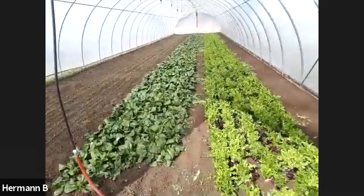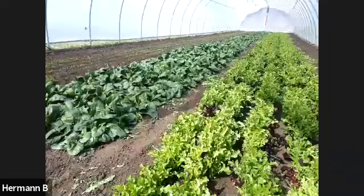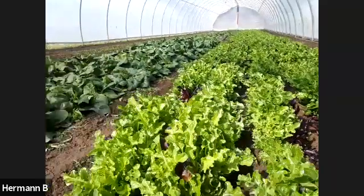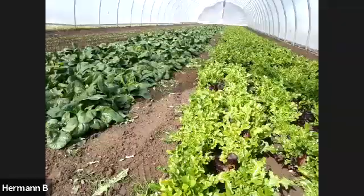So here you can see some lettuce and spinach. You can see this lettuce is already basically ready to harvest. We could be harvesting it next week for sure, or later this week even. And same with the spinach. And this is both lettuce and spinach that was overwintered.